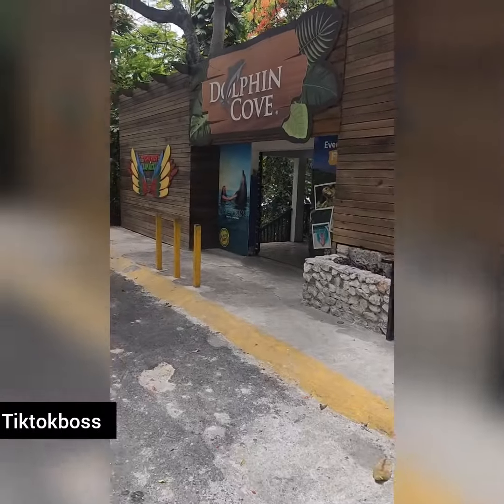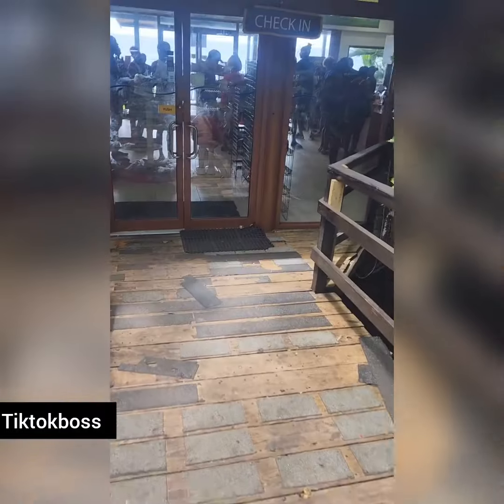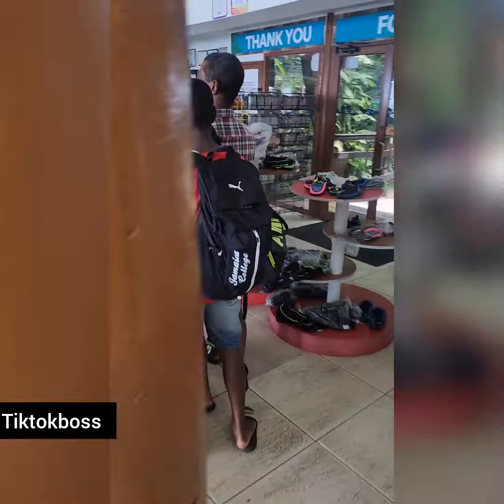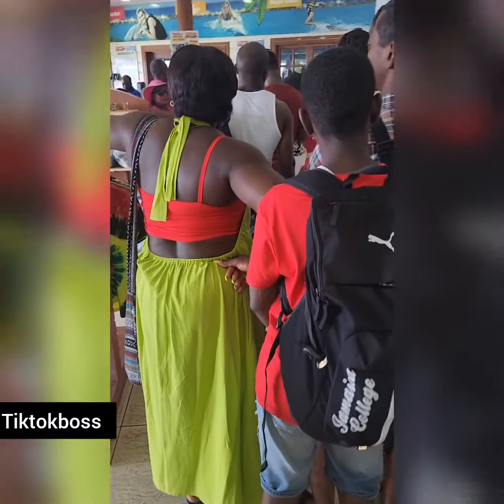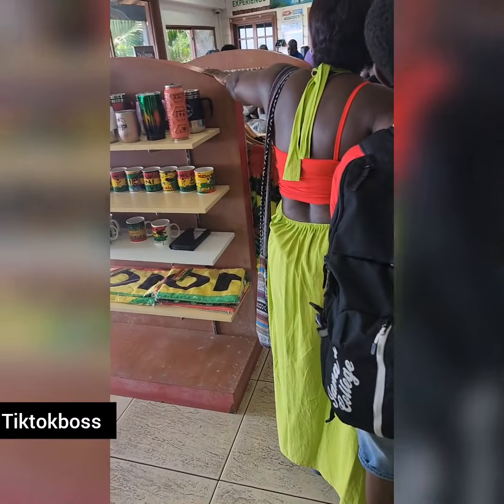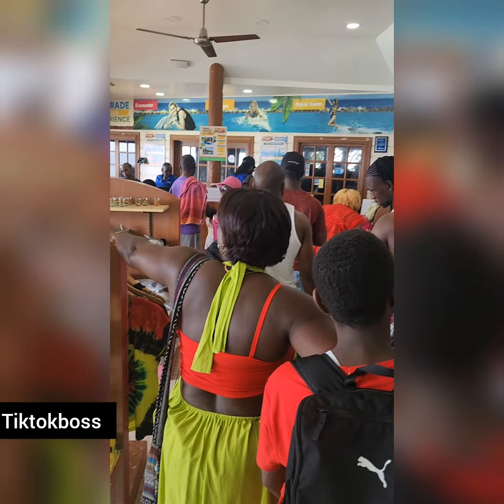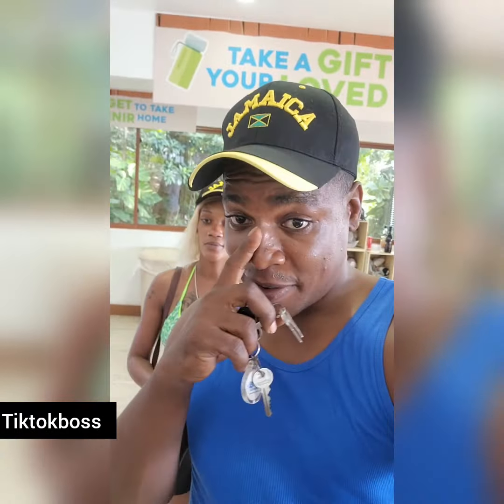All right, so I believe this is the main entrance, right inside there. Let's just check it out and see what's going on. We are here in the line, waiting for our turn. It's 85 US to touch that thing. Even if I pay 85 US to touch him, you can't touch anything.